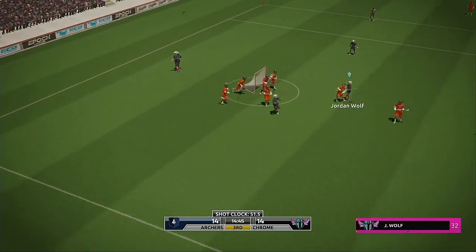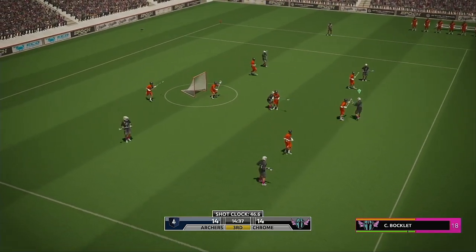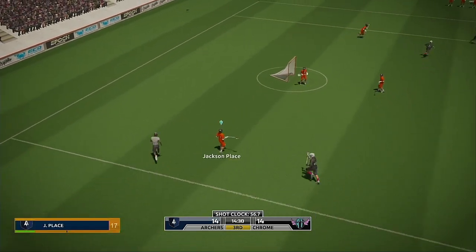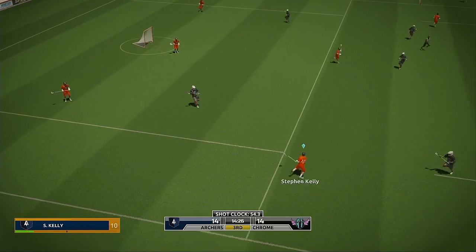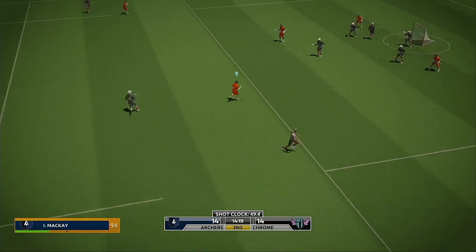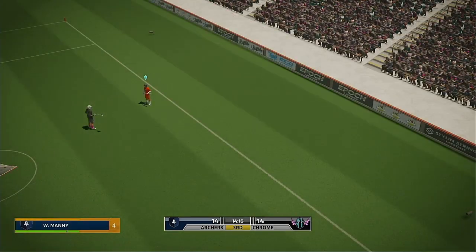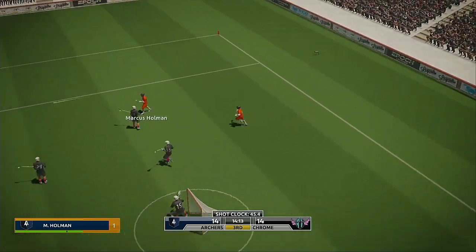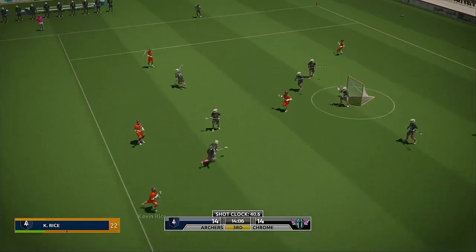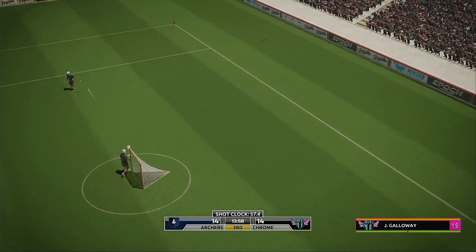Dunning. Dodges, looking for space. Steps in and shoots. Saved by the goalie. 8. Keeping goal today, doing a reasonable job too. Shoots. Shot goes over the goal there. 7. He lets it go. John with the save.